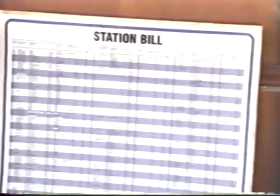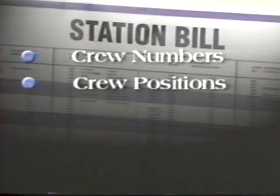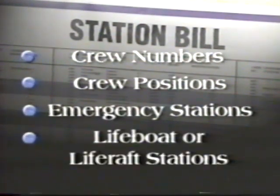Close to your cabin in a crew alleyway, a station bill and emergency plan are posted. Make sure you understand the instructions printed on both. The station bill is located in all crew areas. It lists all the crew numbers on board, their position on board, where they meet in emergency, and if we have to abandon the ship, it lists their lifeboat or life raft station number.